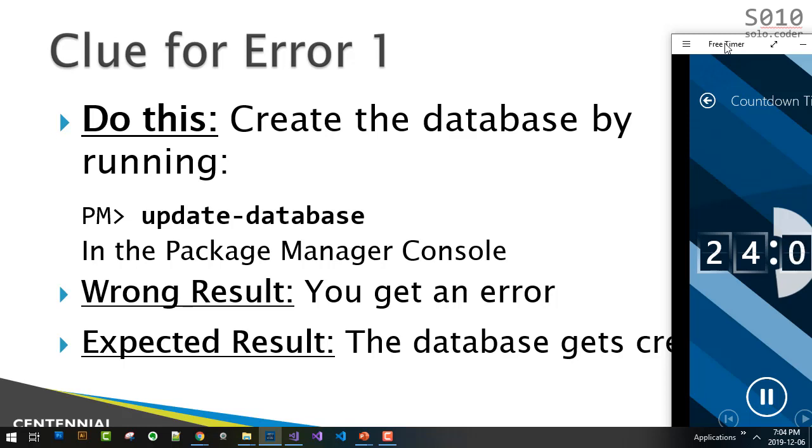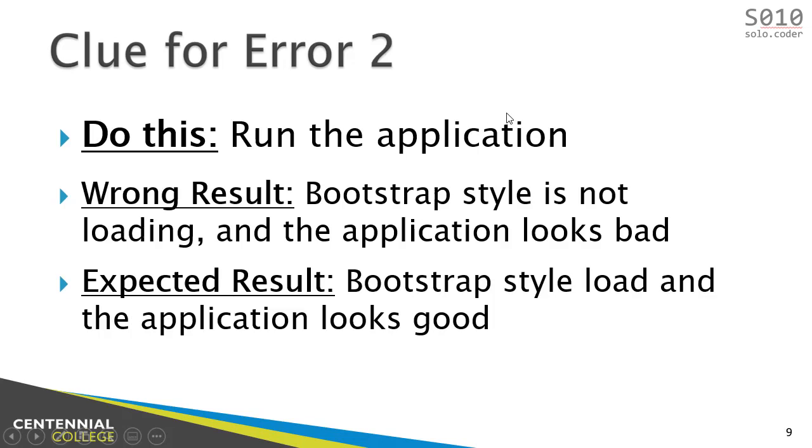Okay, one extra tip for error number 2 is the wwwroot folder is not available. How do we make it available? I'll leave you with the question. How do you make the wwwroot folder available to the application?